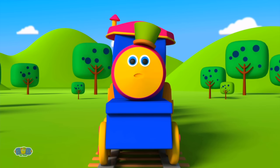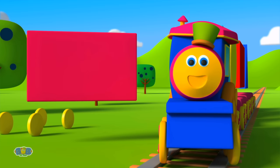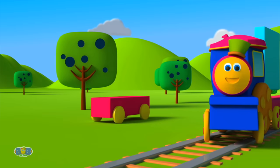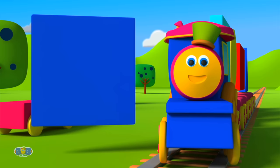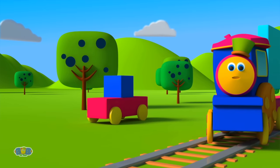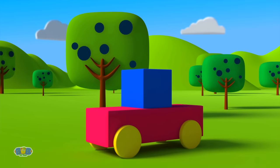A shape with two long sides and two short sides we need for our ride. Rectangle. Yes, it's a rectangle. And let's place it so. Which shape with four equal sides shall we place on the top? A square. Yes, it's a square. In place, let it drop. Using all the shapes, a wonderful car we have made.